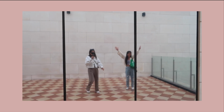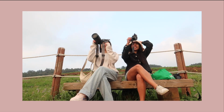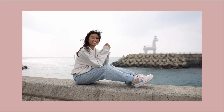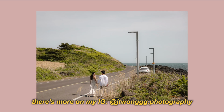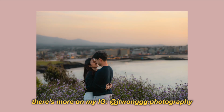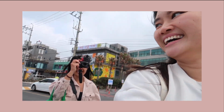And that marks the end of my 2-day trip with Linh. I think this was a really productive trip. Not only did I get so many nice photos of myself, I also managed to find so many cute photo spots to bring my clients back for. The photos all turned out amazing and I feel like Jeju Island is always going to hold a special place in my heart. And thank you, Linh, for being such a great travel partner.